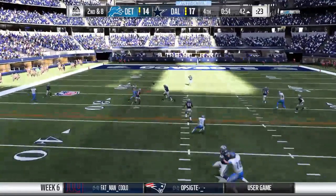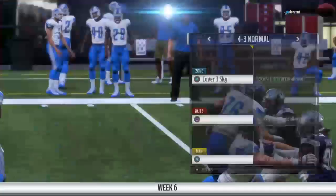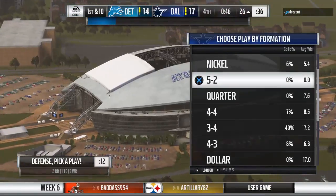He'll look to throw. And now over the middle, and it's complete. And he's going to get this inside the 30. That one good for 16, and the drive will continue.